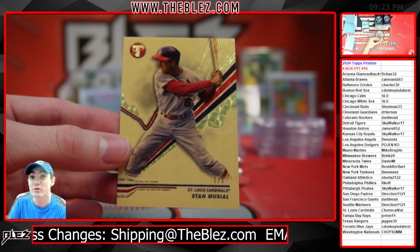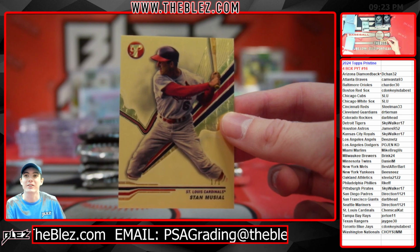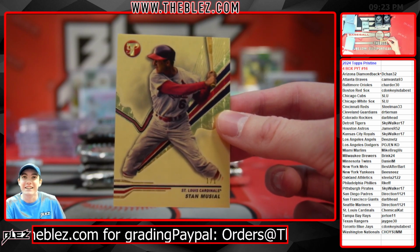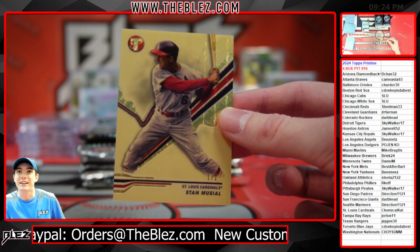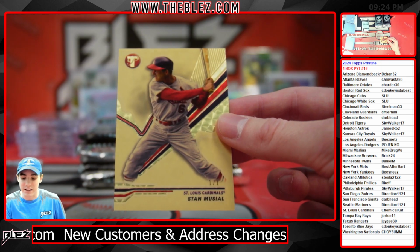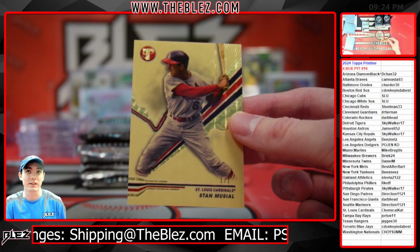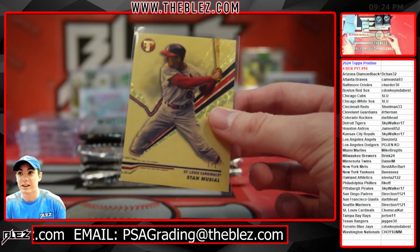Stan Musial. Wow. Stan Musial here for the Cardinals. To Chemical Cat. Let's go. That is neat. There goes the 100. That's right. Brown did say that. Very neat. Gorgeous. So cool. I like how they actually do the Super Fractor this year. Like, it's not the entire card. It's, you know, only through the silhouette, I guess you'd say. The silhouette. Awesome. Stan the man. Really cool piece.